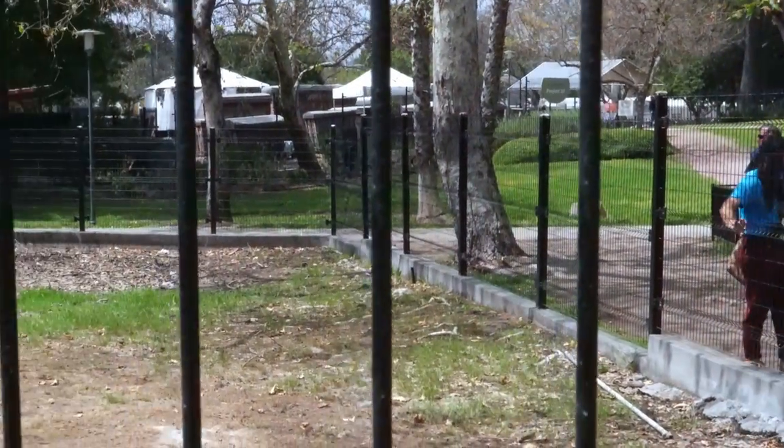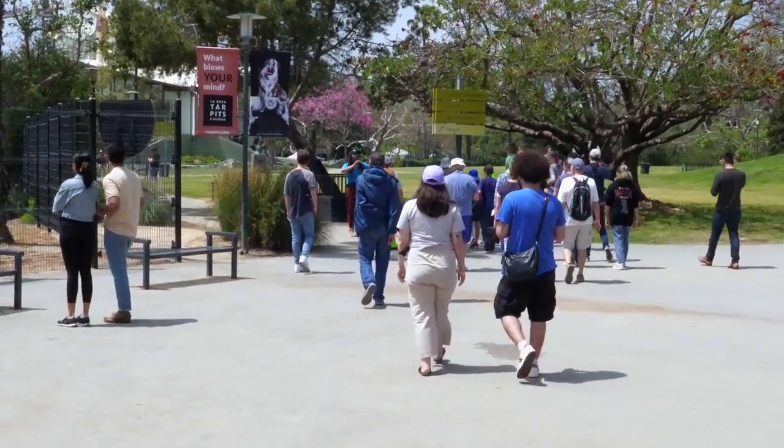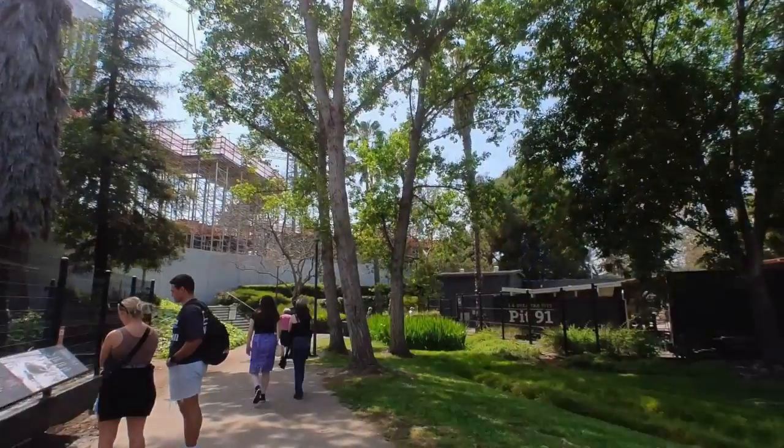I chose to join the excavation guided tour. This tour guide takes you to all the active dig sites, giving you an inside detailed look, and the cost of the tour is included in your ticket price.